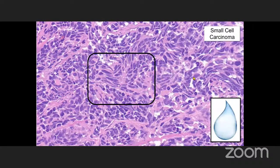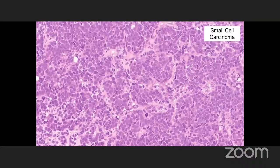And then I think probably the most specific thing that I see is teardrops. If you see these teardrop nuclei where they come to a point on one end, there's a good example there, a couple of good examples there. Teardrop cells are a really good clue for small cell carcinoma. This one's a little bit more nested, but you can see the nuclear molding really well here. The nuclei are really shaping themselves to each other. So that's a good clue.